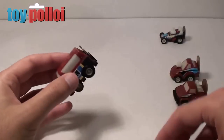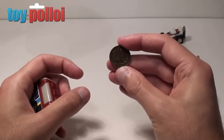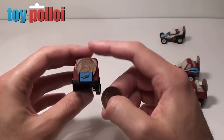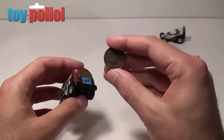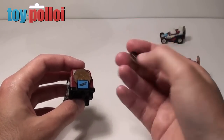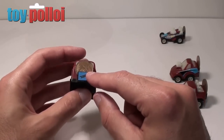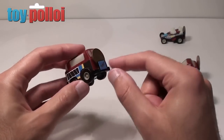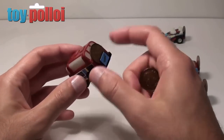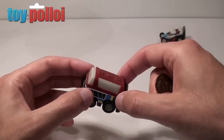The reason for this is that in Japan, where these cars were originally released, you use a 10 yen coin, and in the rest of the world you use a penny, or a 1 cent coin in the US. But a 10 yen coin actually weighs 1 gram more, at 4.5 grams, than a UK penny or a US penny, which only weigh slightly over 3 grams. The UK penny is 3.5 grams and the US is 3.1. So there's just not enough weight in the penny to make these larger vehicles actually do the wheelie.